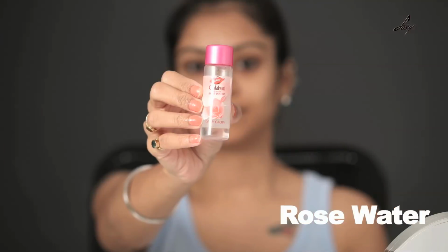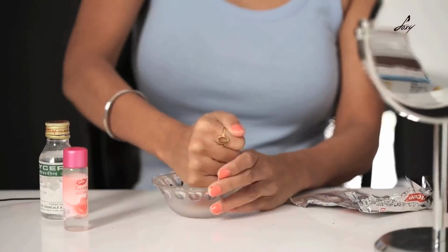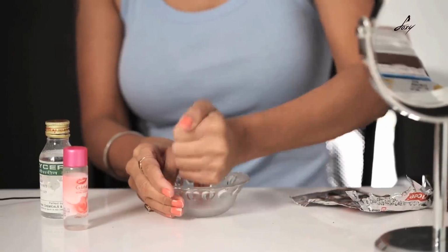This is the Limcy vitamin C chewable tablets. And we'll also need some rose water and some glycerin. So what I'm going to do first is crush these tablets. Just take about 1 or 2. So crush it really well, make it into a fine powder.